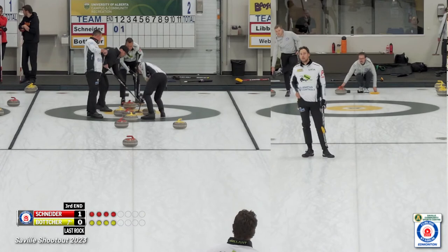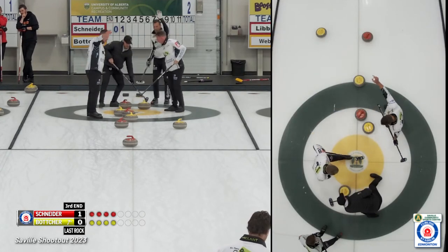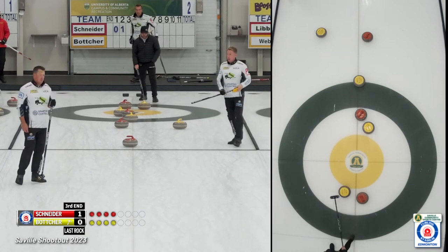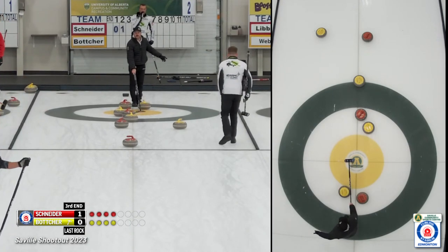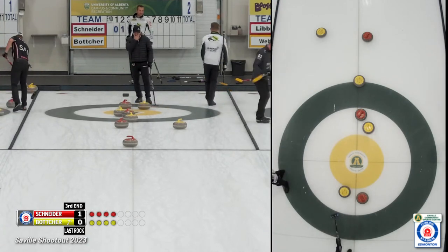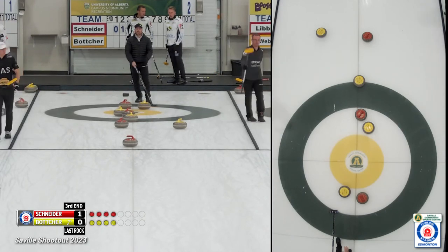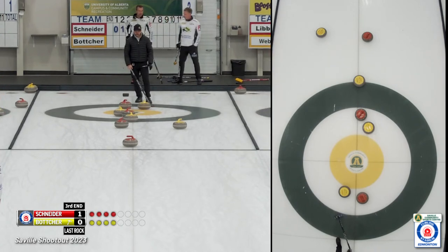Waiting for this one to curl again. Mark trying to get that stone over. Does chip off. Not exactly what they were looking for. Brent Gallant gets the right weight, but that stone still just wasn't able to curl enough. Could have been a little heavy, I suppose. Four rocks thrown for both teams, and every single one of them is in play.